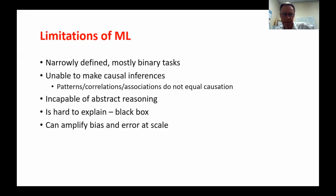So there are limitations in machine learning. I think we need to understand that most machine learning applications at the moment can only perform narrowly defined, mostly binary, that is yes, no tasks. Machine learning, I think it's important that we realize that it's unable to make causal inferences. So it recognizes patterns, it has correlations and associations, but that doesn't actually mean cause and effect.